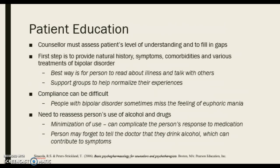Compliance with treatment can be difficult. So somebody with bipolar sometimes misses the feeling of the euphoric mania. It can be an enjoyable experience, so sometimes people prefer to be back in that state, even though it can be very risky and very detrimental. Need to reassess a person's use of alcohol and drugs. They might be minimizing their use, which can complicate the person's response to medication. Medication won't work as well. The person may forget to tell a doctor that they drink alcohol, which can contribute to symptoms as well.